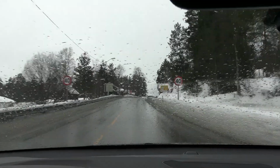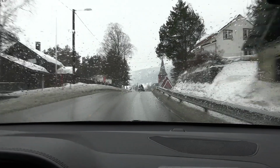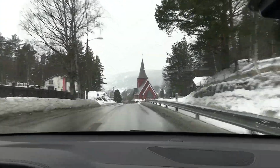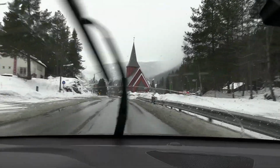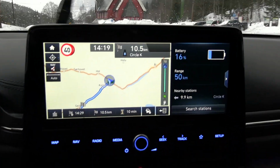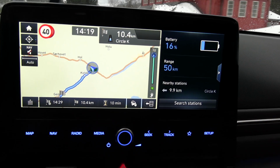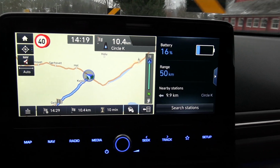We are now at Hagafoss, so this is it. This is the point of no return. We have a fast charger over here. We have to choose whether we want to charge or keep going. And I choose to keep going. 16% and 50 kilometers left on the GOM. Yeah, let's go for it.